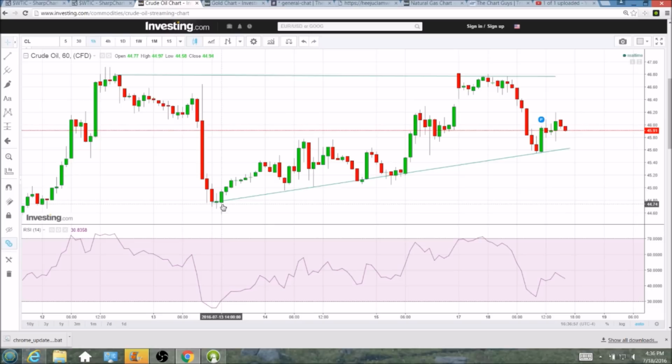44.58, the low that we hit back last week. So I appreciate you watching. We'll check back in and see if this bearish reversal head and shoulders pattern plays out. And again, it needs a break of 46.93 for the bulls to see upside.